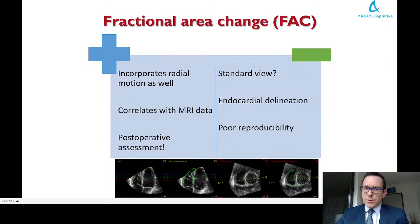We have fractional area change, which actually incorporates radial motion as well, and there are several studies showing that it correlates better with CMR-derived RVEF data. Therefore, it can really be incorporated in such post-operative echocardiographic examinations. Still, clinicians are reluctant to use it. This is because of the limitations, as the endocardial delineation is not that easy in every patient, which results in poor reproducibility.